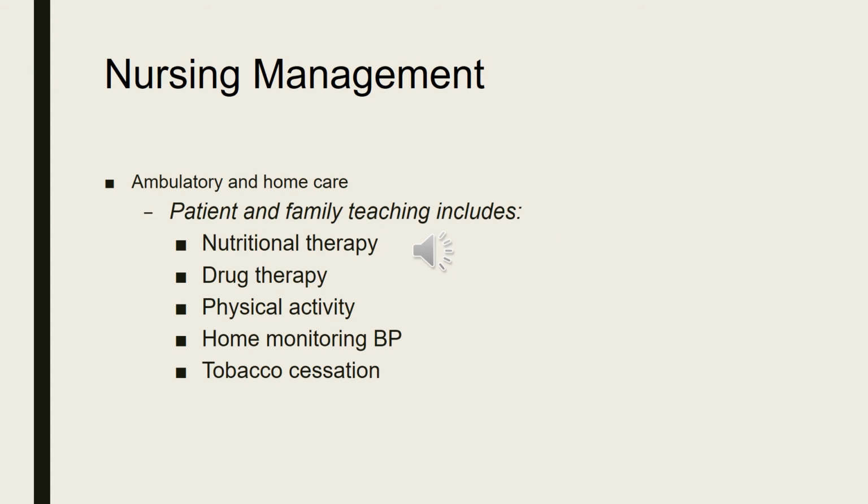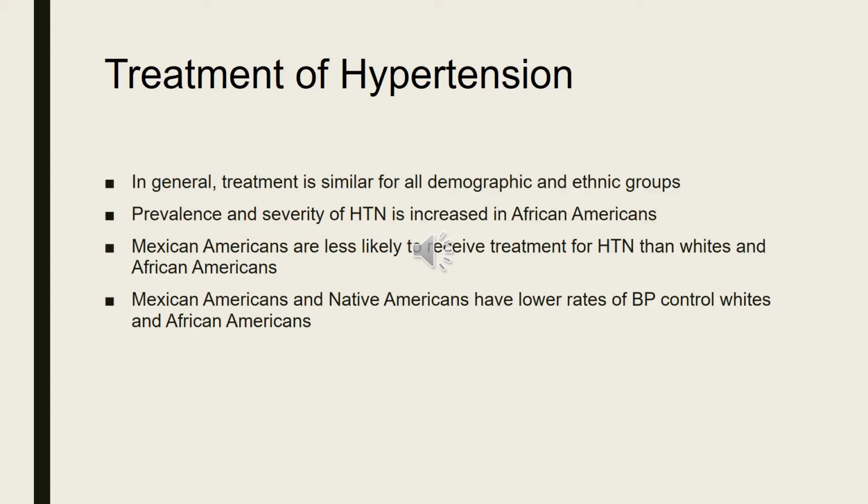Okay, we've already talked about this, about them going home, about discharge planning. This all goes into this. So I'm not going to go over it. So this is just a reminder of what you're going to do if you need to do patient teaching, discharge a person from the hospital, or if you're a home health nurse and you've got a newly diagnosed patient that has hypertension. So these are some of the things that you're going to do with it.